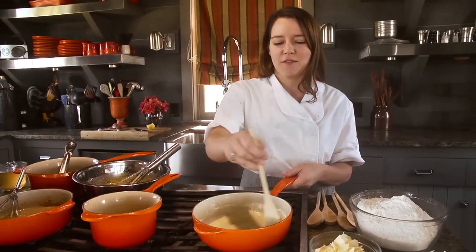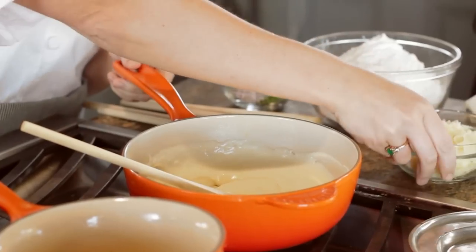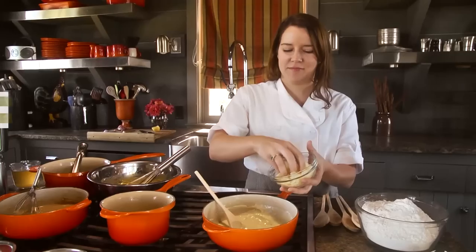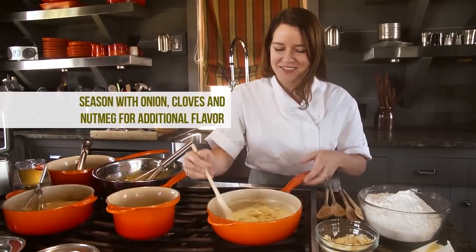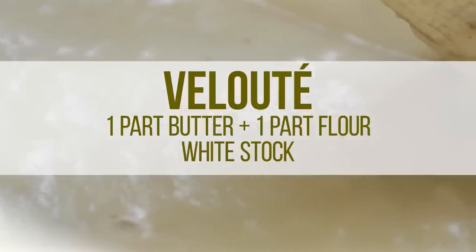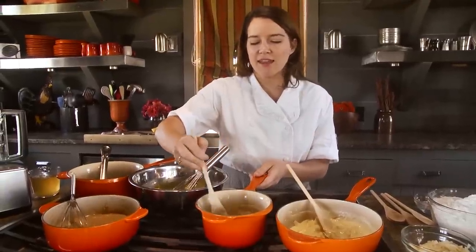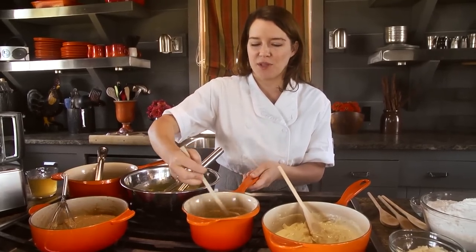And it is the basis for sauces for lasagna and macaroni and cheese. And you can make cheese sauce just by adding Parmesan or Gruyere to it. So we'll add a little bit, and now it's Mornay. And our second sauce, Velouté, is very similar to bechamel. It's also started with a blonde roux, so equal parts fat and flour, and then you can use a white stock. It can be chicken, fish, or vegetable, as long as the bones haven't been roasted.